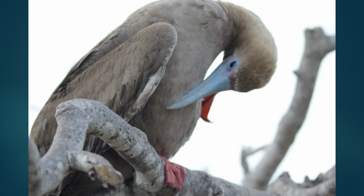Now, this species is the red-footed booby. It's the smallest of the boobies. They're found in only 5 colonies on the islands. They prefer the outer islands with deep oceanic water. They may feed hundreds of kilometers off the shore.